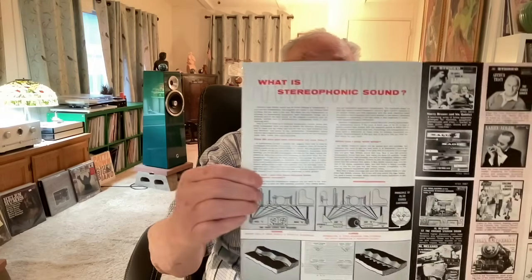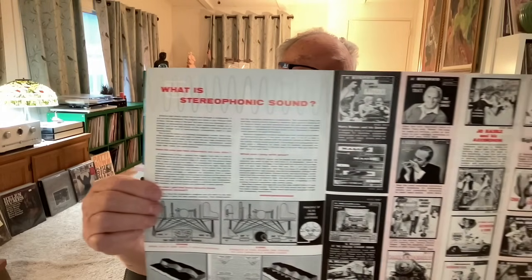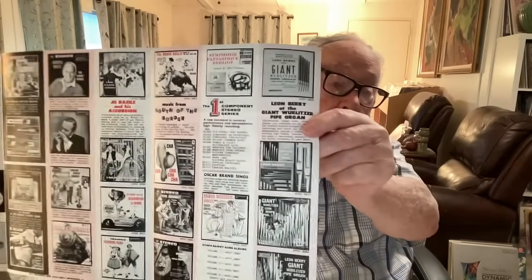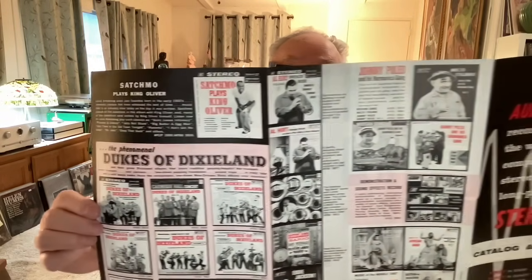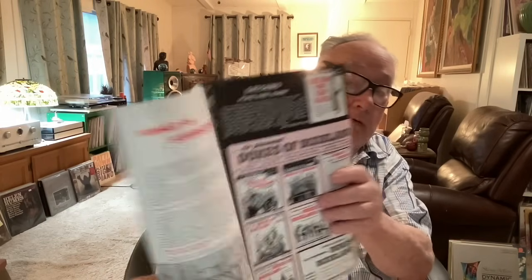I'm going to put this up. I know you all saw this record when I flashed it by. Satchmo Plays King Oliver. Yeah, this is one of the ones that's been reissued by Analog Productions, and any of you interested in traditional jazz have a copy of this record. It sounds great. A lot of people think of these things as kind of hokey because the people today, they never heard any of the kind of music that's on this stuff. Their grandparents listened to this kind of stuff.